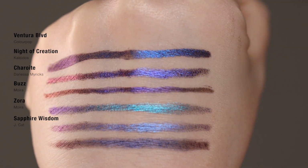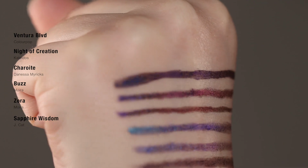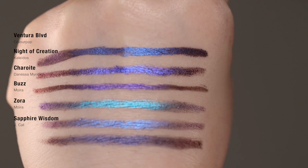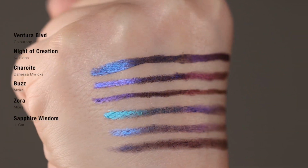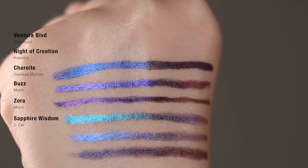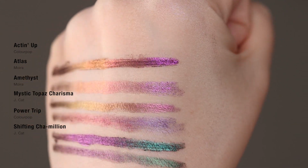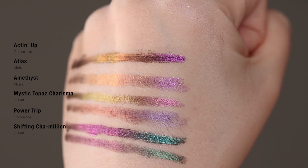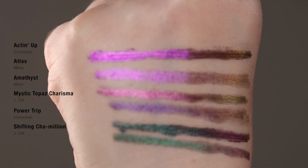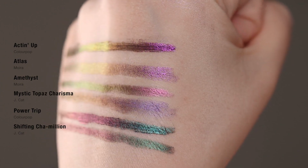Next up is Ventura. There's quite a bit of different tones going on here between all the different brands. I absolutely love Buzz and Zora. They are just so bright and beautiful, and they do not have that black base, so I think they're just a little bit more fun to play around with. JCat is very dull. The ColourPop shades are so pigmented. They're very soft and very creamy, almost wet. One of the previous shades actually swatched a little wet. JCat does continue to disappoint. You can just really see the black base in it, and it's not heavily shifty and not heavily shiny either.